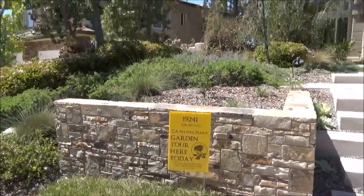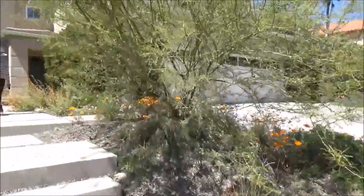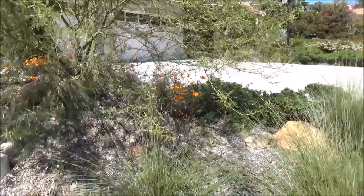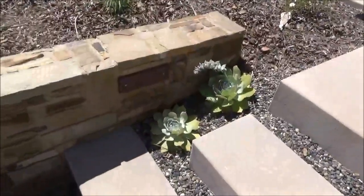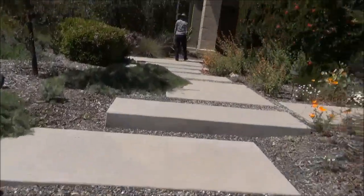All right, this is the third garden we're at in Trabuco Canyon. The two before were in Tustin. This is a gorgeous desert museum Palo Verde with some poppies underneath. Some dahlias here. I really like this. This one looks like it was professionally designed. Maybe.